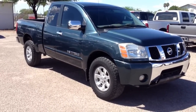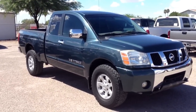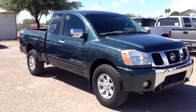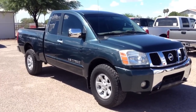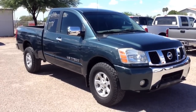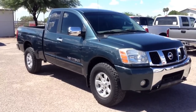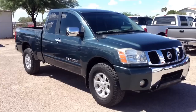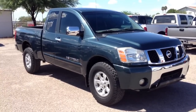We're selling this truck. It is a 2005 Nissan Titan. It's a four-door extra cab. It's an SE, and it is a 5.6 liter V8, four-wheel drive. It has just under 25,000 miles, so it's about 24,900 miles.